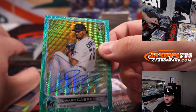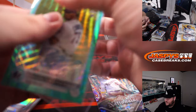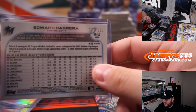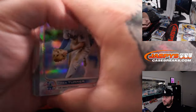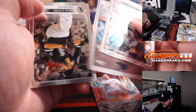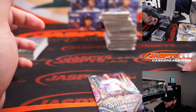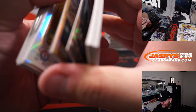Eber Cabrera on the teal wave auto, rookie for the Marlins, and Steven C. Marlins were cleaning up in another jumbo case that we did yesterday. 23 out of 199, and it continues today. Nice one, Edward Cabrera. Nice sinker baller. Lots of love in the baseball community from him. For any MLB The Show players, joke. People hate Edward Cabrera in the show because he's so dang good.